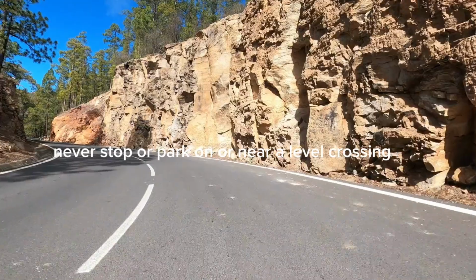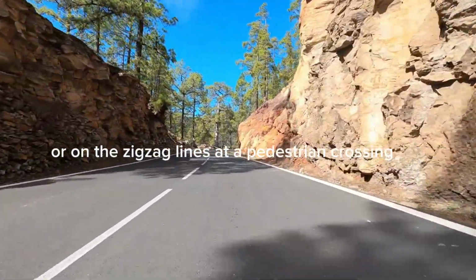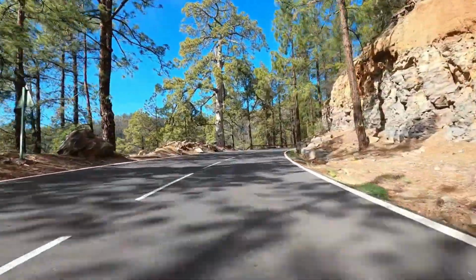Never stop or park on or near a level crossing, or on the zigzag lines at a pedestrian crossing. This would block the view of pedestrians and drivers and endanger people trying to use the crossing environment.